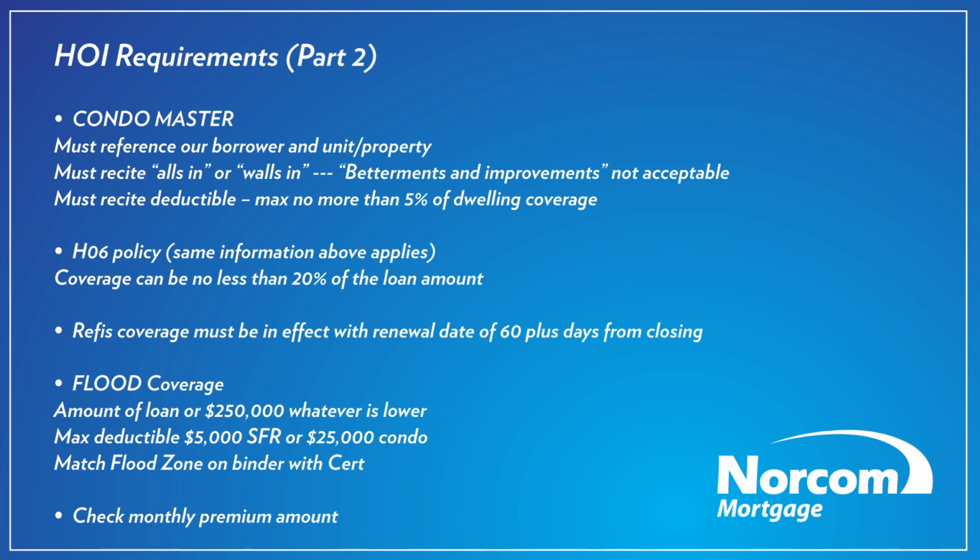If your property is a condo, we require master condo insurance that also recites the name of our borrower and the unit number. The policy must recite all-in or walls-in. The reference to betterments and improvements is not acceptable. Again, the policy must recite all-in or walls-in. If the master condo policy does not recite all-in or walls-in, we require that the borrower obtain an HO6 policy with coverage that can be no less than 20% of the loan amount.